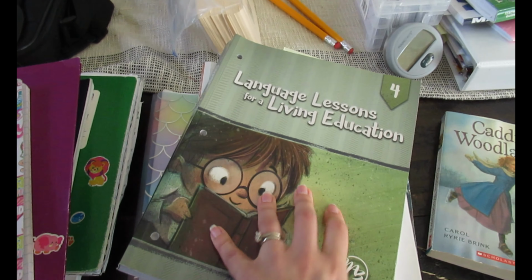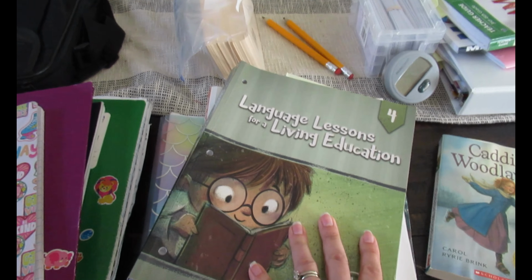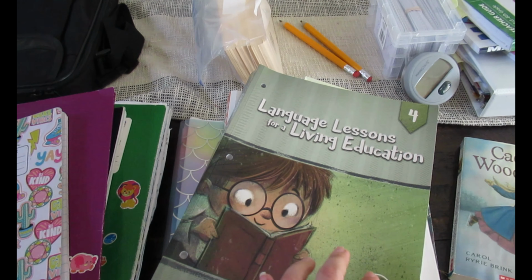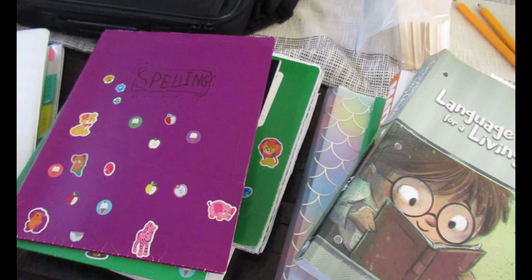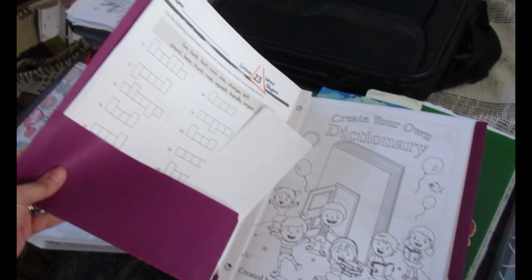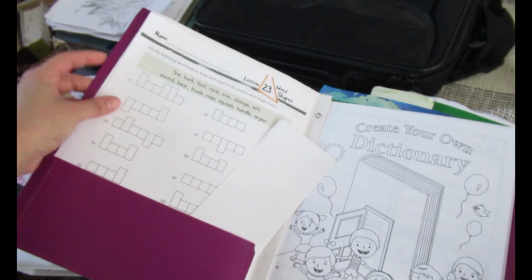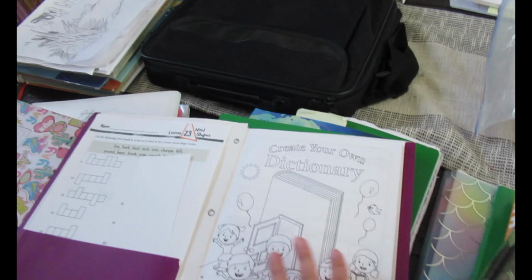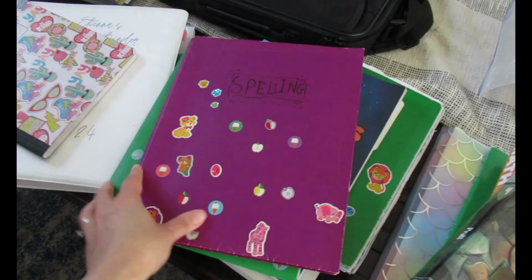She is working through Language Lessons for Living, Level 4. We aren't doing the reading portion in here, but we are doing spelling. She does do her spelling. I just pulled the worksheet from this book and her word sheet that goes with the lesson. We stick it in her folder and she works on it. Her dictionary work and all that goes in here as well.